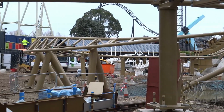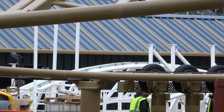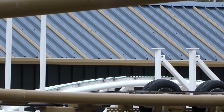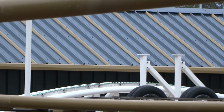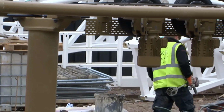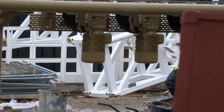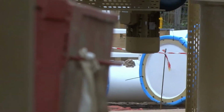Now, as we look down here, the rest of the track is now on site, including the top part, which is the crest, and more track underneath as well, which will complete the rest of the ride. And indeed, of course, supports, which are also on site.